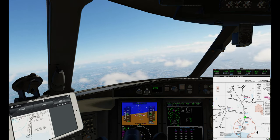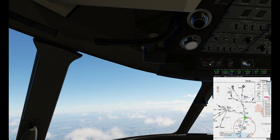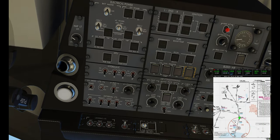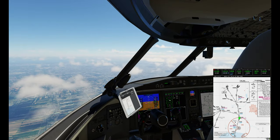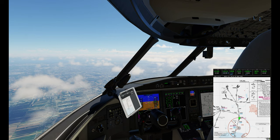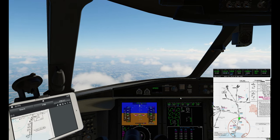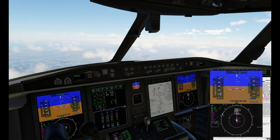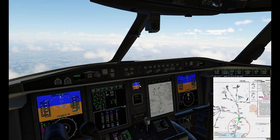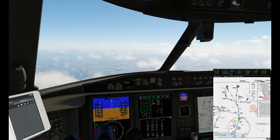Okay guys, we're reaching our transition altitude of 13,000 feet. We'll just go ahead now and turn on the landing lights. Make sure the seatbelt sign is switched on. And we'll go ahead and go to standard for the baro. 2986 for the field altimeter setting. 2986 selected. We'll check the other side. 2986 selected. As well, 2986 selected. Very good.